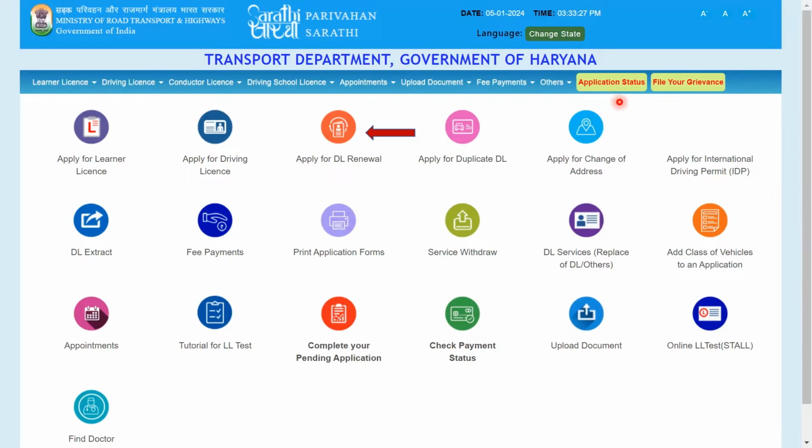And if in case you are logged out at any time and cannot complete your application, you can check your application status from here, file your grievances here, or you can click on complete your pending application here. But now, first of all, you have to click on apply for driving license renewal. If you're applying for only change of address, you can click here, but I was applying for DL renewal as well as change of address, which means you can submit one single application for both. But if you want to do only address, you can click here and the remaining process should remain the same.